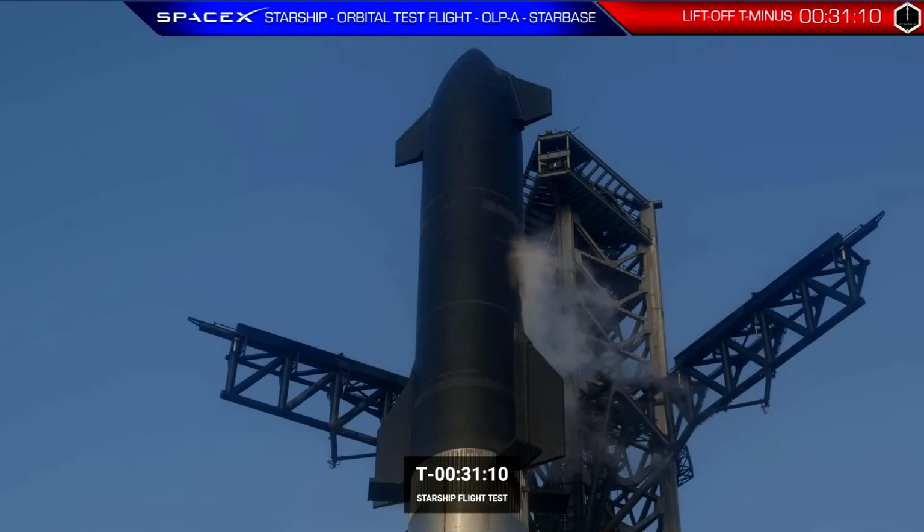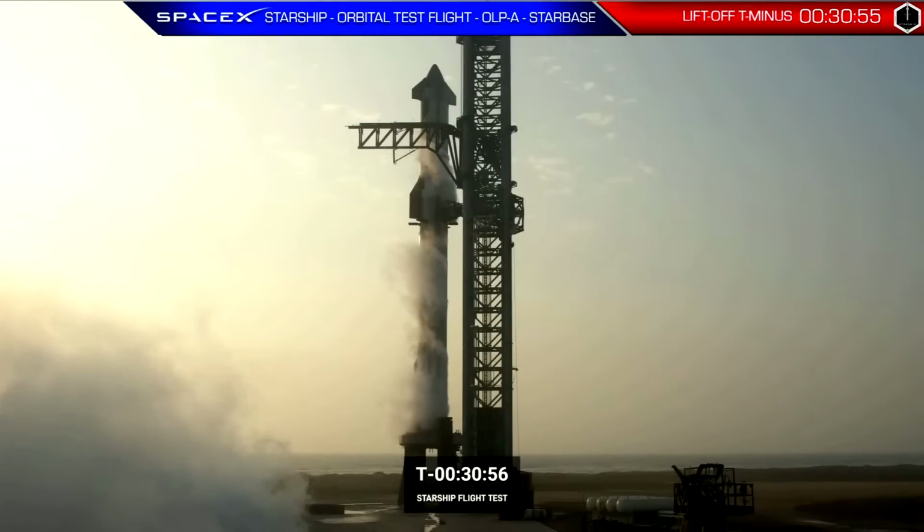Now, for context, Falcon 9 is only partially reusable. We recover the largest part of the rocket, that's called the first stage, but we don't recover the second stage. And Falcon 9's heaviest payload to date is just over 17 metric tons. So 150 to 250 metric tons on Starship is an order of magnitude greater in terms of the payload capacity.